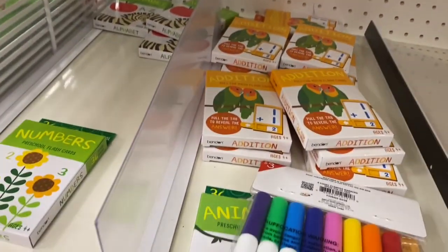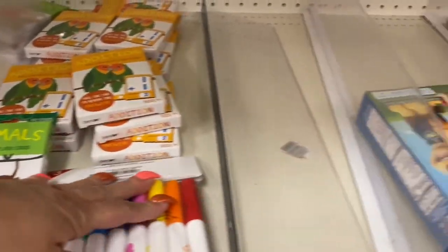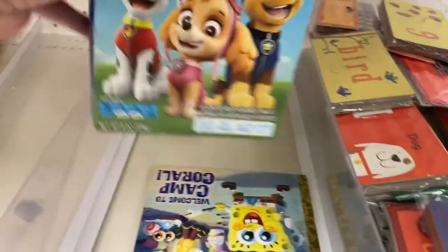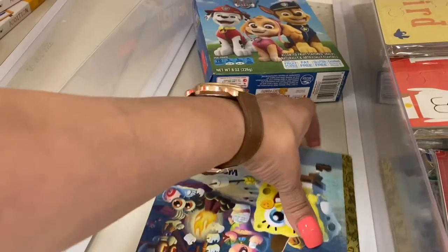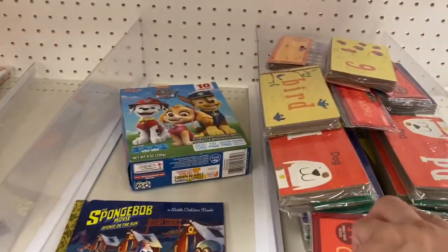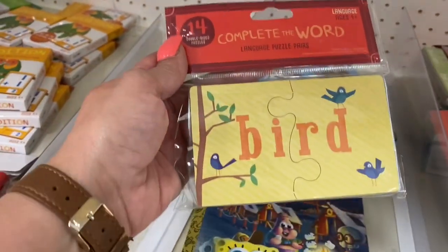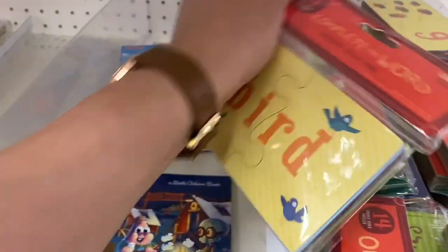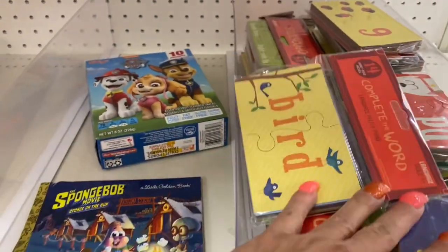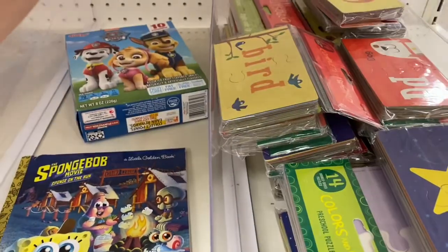Here's addition. Okay, here are the animals. Here's Paw Patrol. I don't know if that was just placed here. And here is a SpongeBob book by the Little Golden Books. Then here you have, what are these? The complete the word. Okay, so this is bird, dogs, the opposites. I like that, the opposites. Colors and shapes, I like that.